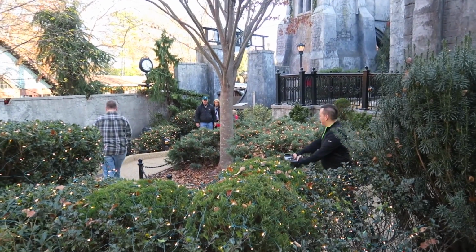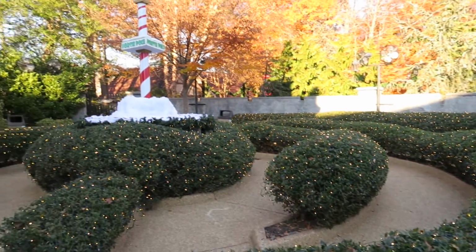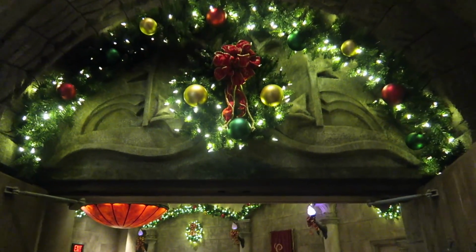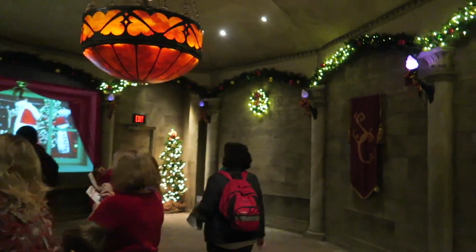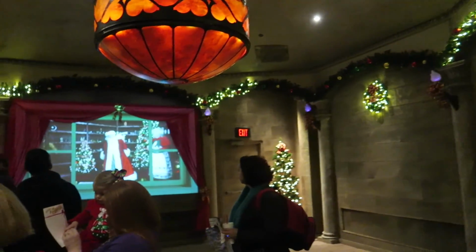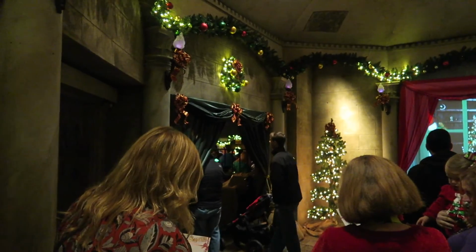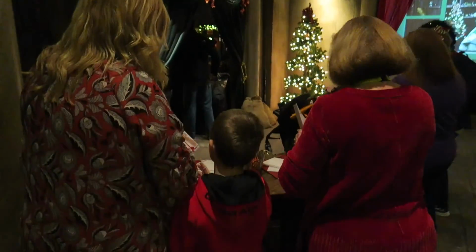They've redone the Dark Castle waiting area, and they've gotten rid of the statue of the wolf here in the middle and replaced it with this North Pole. And we are walking into where Dark Castle normally is, and check it out, it's all decked out for Christmas. You've got Christmas trees and garland everywhere and wreaths. I actually thought the Santa thing was going to be here, but we actually go into where the ride is. So very curious to see what's going on here.